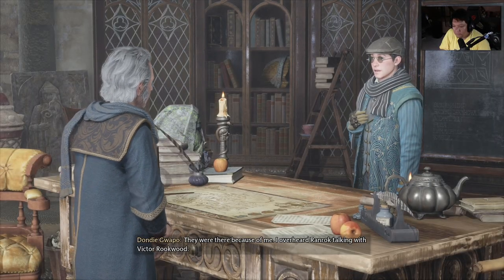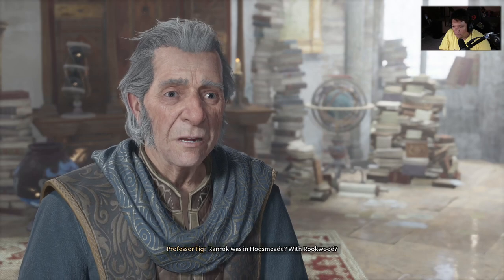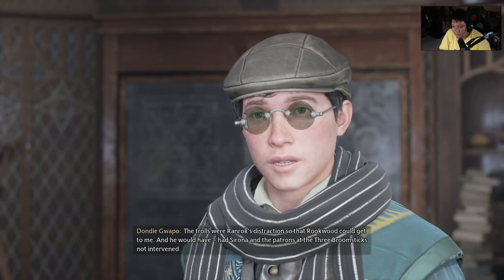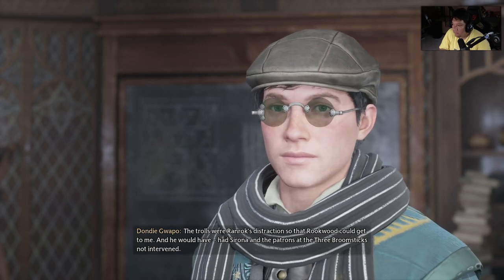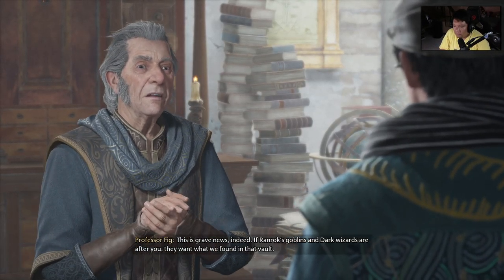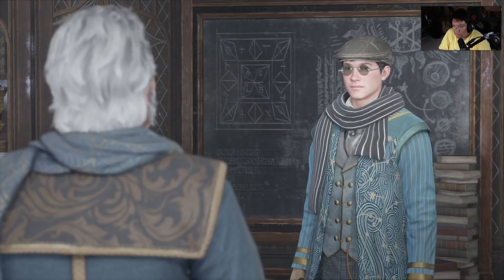They were there because of me. I overheard Ranrok talking with Victor Rookwood. Ranrok was in Hogsmeade? With Rookwood? The trolls were Ranrok's distraction so that Rookwood could get to me. And he would have, had Serona and the patrons at the Three Broomsticks not intervened. This is grave news indeed. If Ranrok's goblins and dark wizards are after you, they want what we found in that vault.